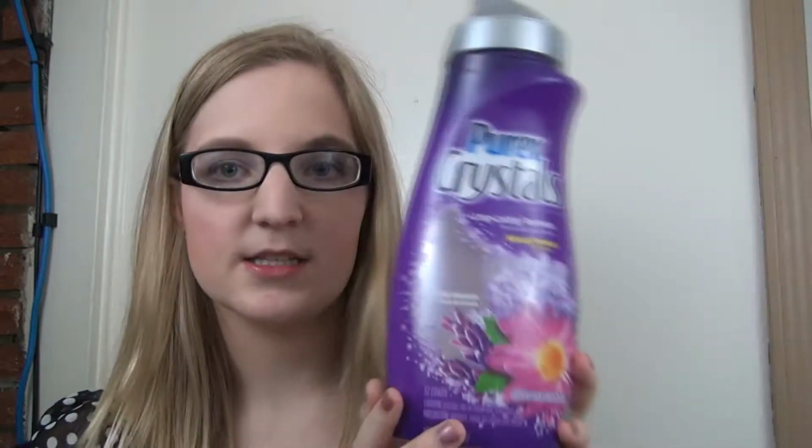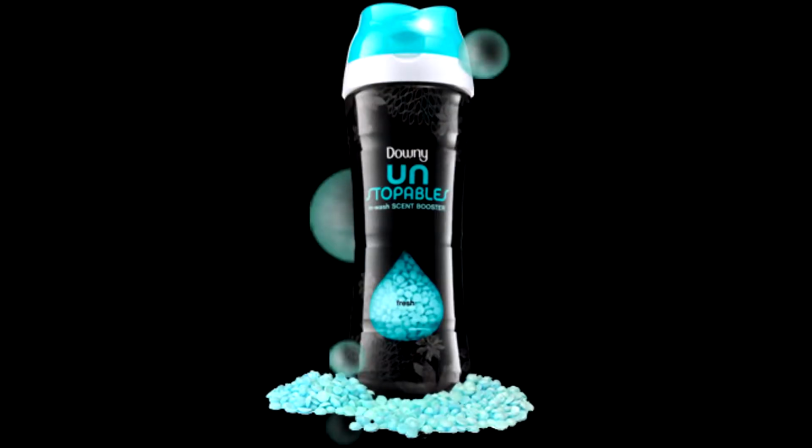It's the Purex Crystals Long Lasting Freshness. I don't know the scent, but it just looks like this. They're just little crystals. They do make your laundry smell good, but I'll insert a picture here of my favorite ones. Those are much better. They have a little cap and you can put them in. This one really didn't, and they're really small, and I just felt like they didn't last as long. I like them. Might repurchase them, but I like the other ones better.